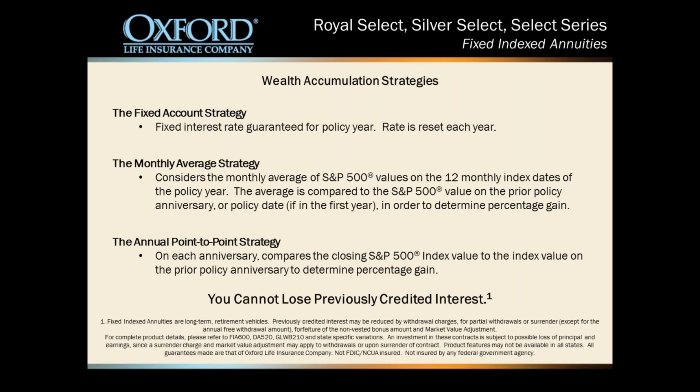Now, with Oxford Life, we have 3 different strategies you can select from in any and all of our indexed annuities. I mentioned there's 3: Royal, Silver, and Select Series. They all kind of share the same chassis, the same basic features. And the options you can elect for accumulation include fixed account, pretty easy, pretty straightforward. It's a fixed rate, it's guaranteed for each policy year.